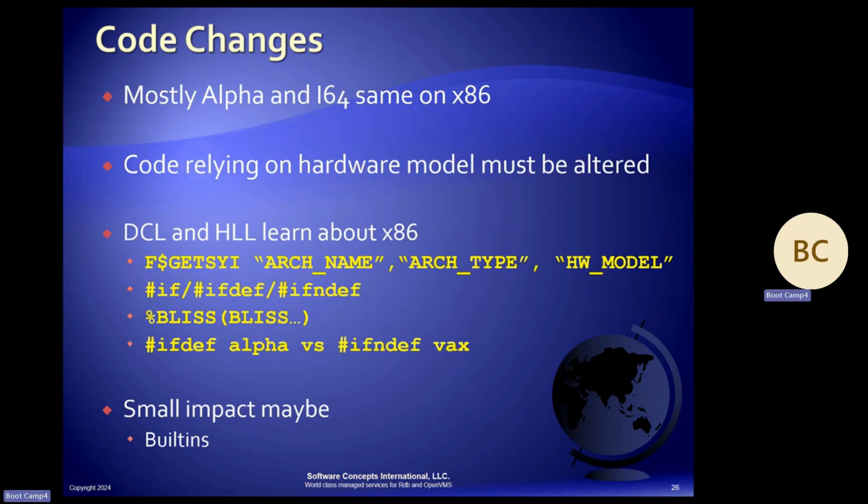But as it is, I just searched all of my code for Alpha, AXP, I64, Integrity, IA64, and started there. Effectively, any place you saw Alpha or IA64, you modified it to say, or x86, because you want to perpetuate the bad decisions that were made 40 years ago. There are going to be a few cases, if you're using some built-ins, that may be a problem. If you're still running some kinds of Alpha macro code, you may have to do some work. Mostly not, and if you do, it's finally time to learn about LIB$TABLE_PARSE and ZIP-T parse.